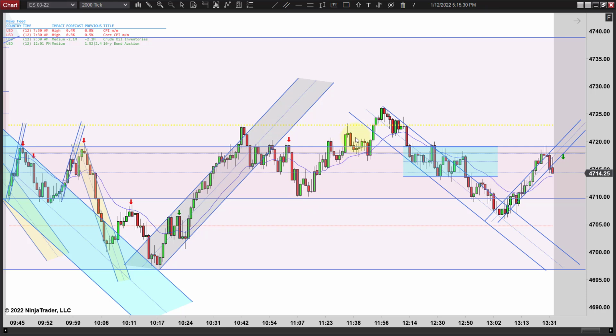Of course, we drop down, we bounce again, and we're going higher again. There's no rhyme or reason to what this market's doing. There is a trend channel working up through here again, and you get a close outside and a move to a new high. And there's a second entry long right there. Notice the new high, first entry, second entry.